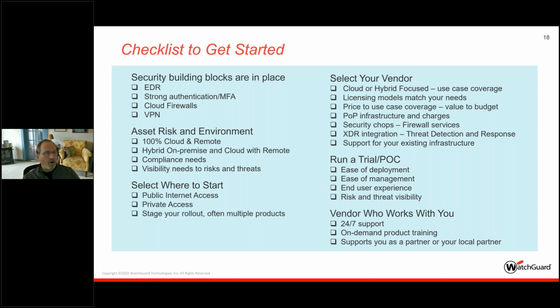Then as we talk about where to start, public internet access, again, for WatchGuard is the greatest threat, and that's a great place to start. Private access is a close number two. And as I said before, our public internet access solution is out and available. Private access betas this summer. It's coming very soon. It rolls out as GA in September.